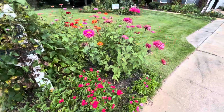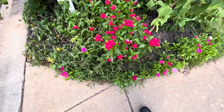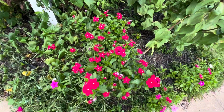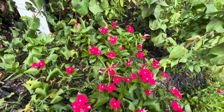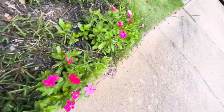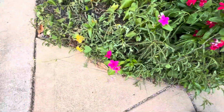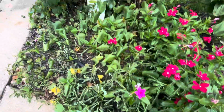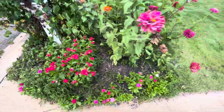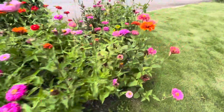Then also in this front bed here, we have vinca that are doing very well. Both ones that we got at Walmart, right through here, and then ones that came up from seeds from last year, reseeding along the edge of the driveway here, mixed amongst weeds and more morning glories. Now they all need some water. They're a little bit wilted here in the heat, but basically doing very well.